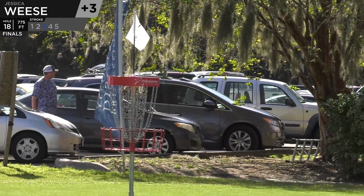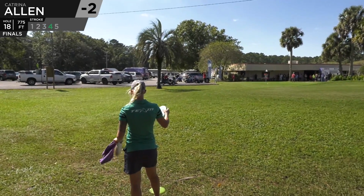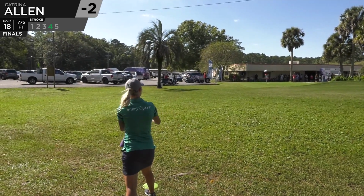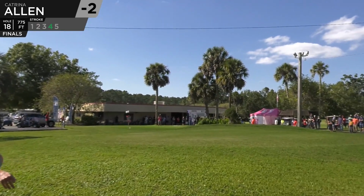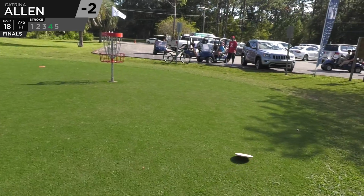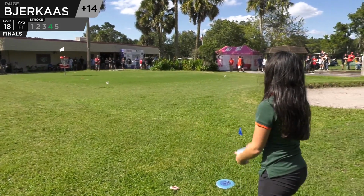I threw this one way long, and it actually got stuck in somebody's windshield of their car. So unfortunately, I'm OB. That was a crazy recovery, though. Yeah, you were really pinched over there. Kat's got to throw this one in for the tie. Kat leaves it close, but a little long.